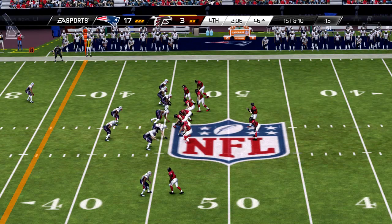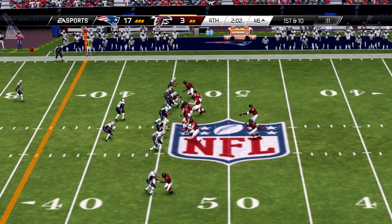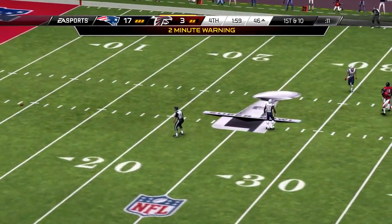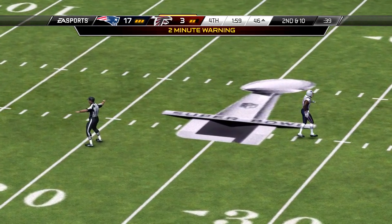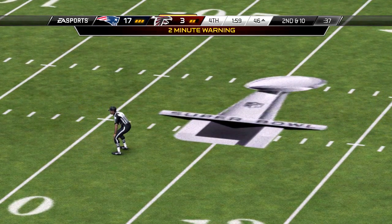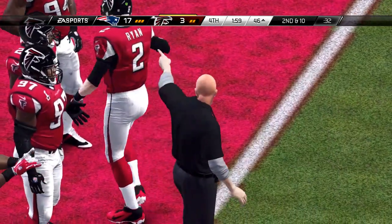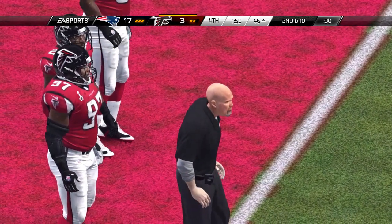So a nickel formation here for the defense. The snap from the gun. Tries it over the middle. And with that, we have arrived at the two-minute warning. Whether they deserve credit or not, the defense is going to take credit for that incompletion, because it always feels good when you slow down an offense.